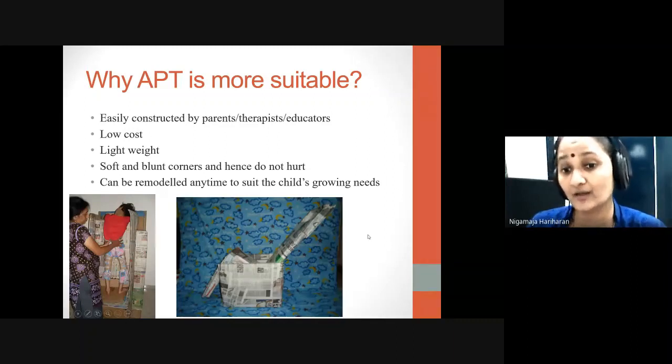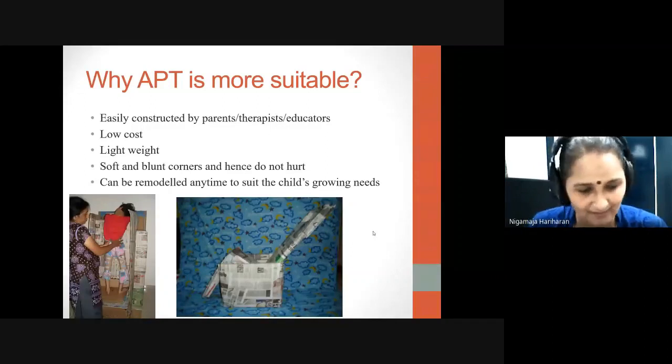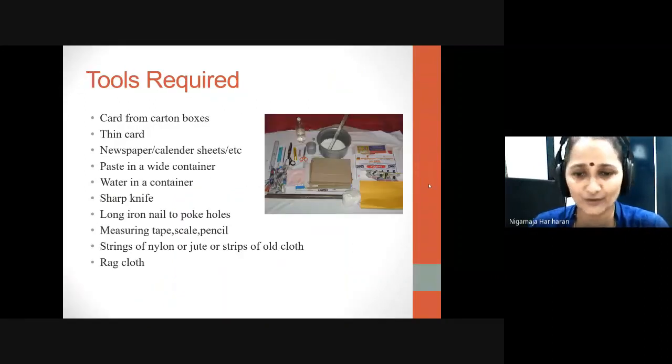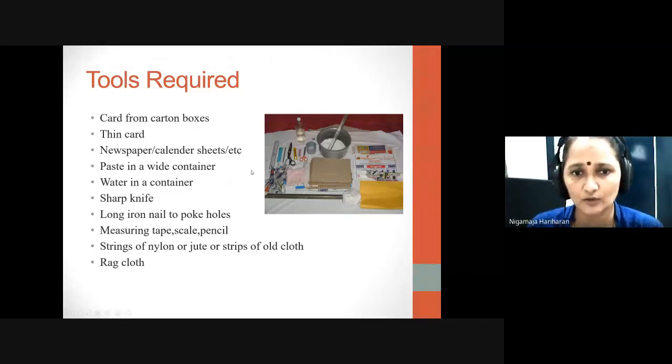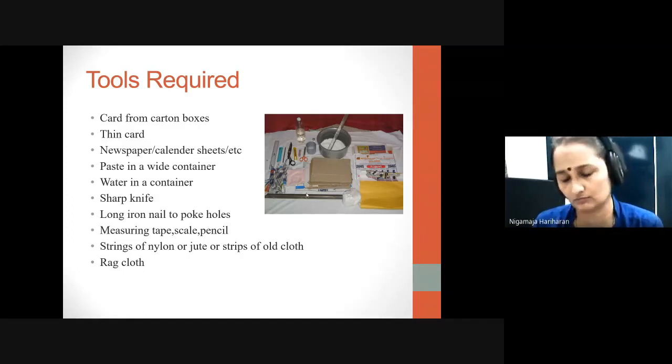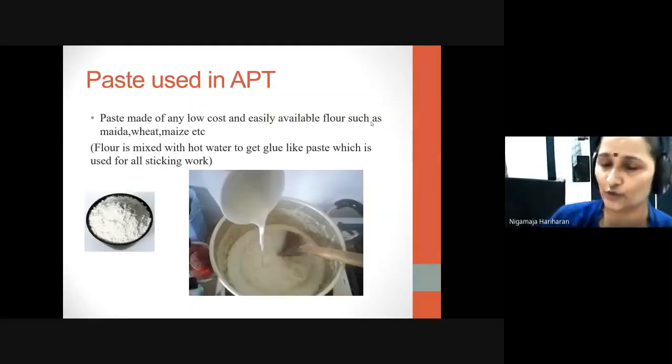And furniture can be repaired at home. You don't need to call a carpenter to do it. So it just needs maida and paper. That's it. Okay. So coming to the tools, they are all very simple. We are going to use mainly card, paper, newspaper, all the things which are locally available in every household. Maybe jute or nylon strings, just a rag cloth, a kitchen knife or a cardboard cutter. These are all the things which we are going to use, and just maida. Maida is the paste which we are going to use.